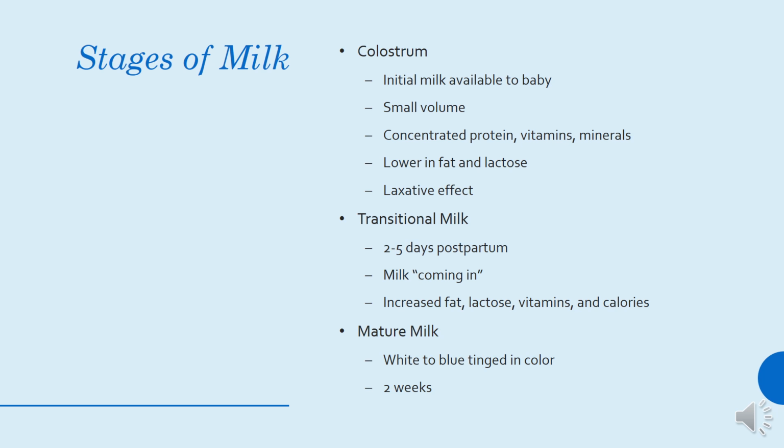Transitional milk begins to come in 2 to 5 days postpartum. This is when mom might feel her milk coming in. As that transitional milk is occurring, there's an increase in fat, lactose, vitamins, and calories. And mom may notice a few changes as that milk is coming in. The breast may enlarge further as a result of an increase in milk in those milk ducts, but also because those milk ducts are not full, some of those surrounding tissues are unsure of how to take that. So those tissues might be swollen as a result of the milk ducts being filled with milk.